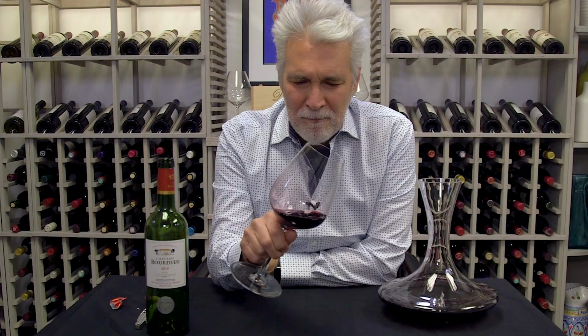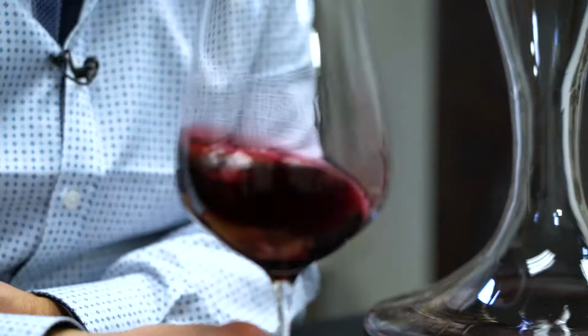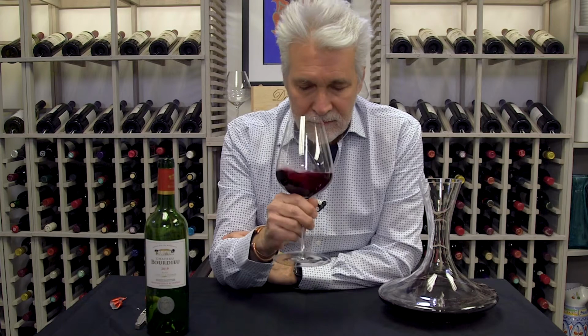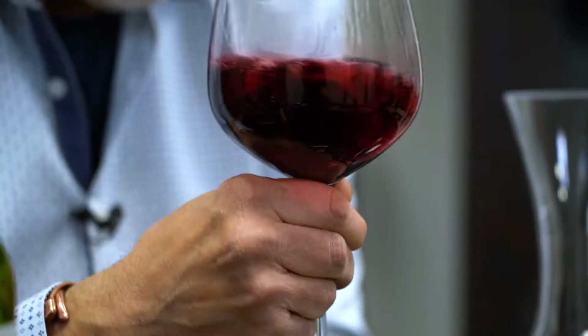Fermented in stainless steel, all, you know, very high-tech, state-of-the-art fermentation. They don't age it in oak, it gets aged in the same steel tanks, so they're retaining that really nice, bright fruit character. And it's coming up out of the glass.